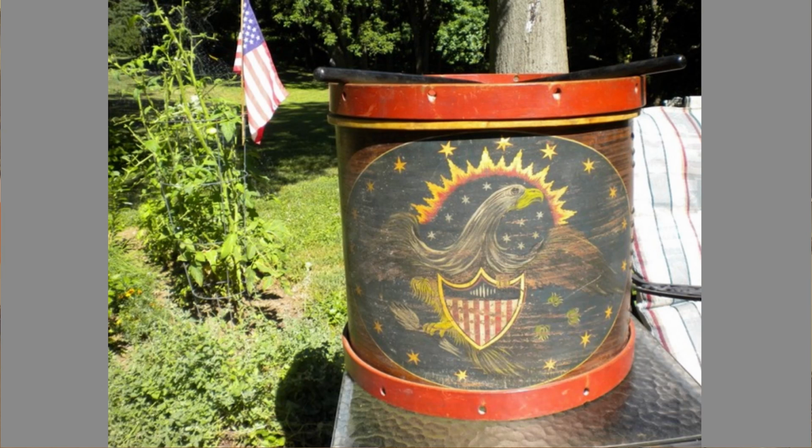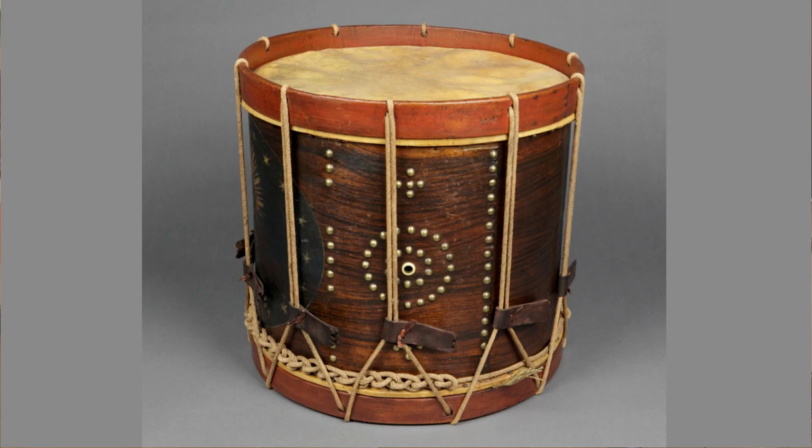Here's another drum. It's the same circle, the same detail, other than the fact that there's more gold highlights. So whoever acquired that drum, militia unit, band, parade group, whatever, they paid a premium to get a little more detail into it. There's the tack design of this maker. It's a different tack design.